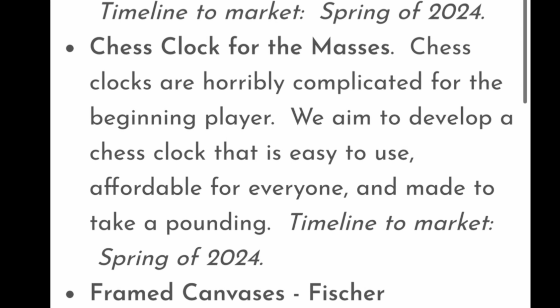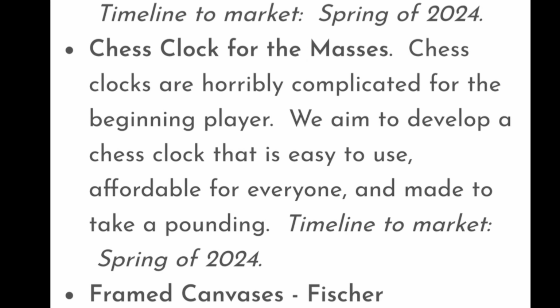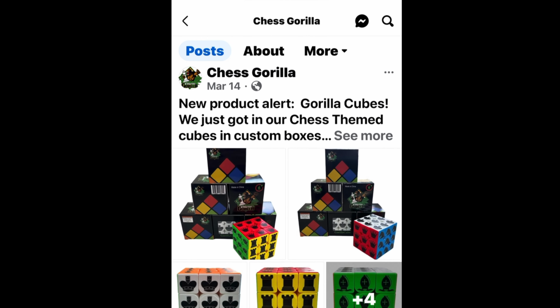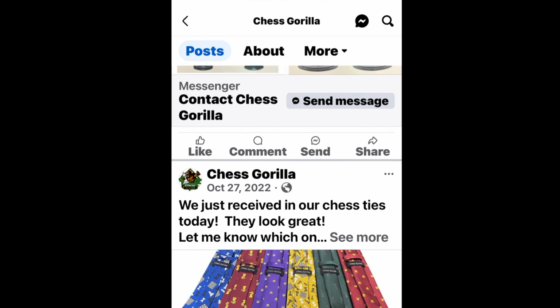Chess clock for the masses. Chess clocks are horribly complicated for the beginning player. We aim to develop a chess clock that is easy to use and affordable for everyone, and this might be it, but it's not the only one on the market. It's just marketed as Chess Gorilla.